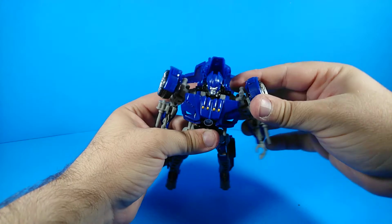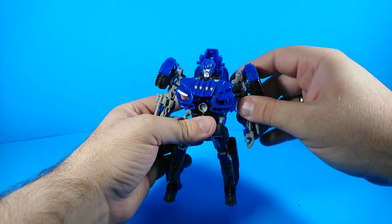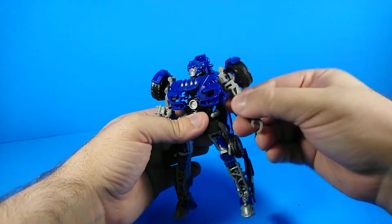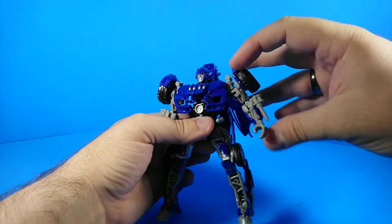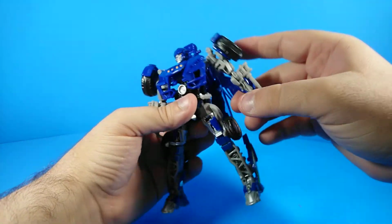His shoulders are on a ball joint here. They'll go out that much. They'll rotate around freely like so. He does have a transformation joint here, so you can get a little bit of a semblance of a butterfly joint in there. He's got an upper bicep swivel that is hindered slightly by this big old tire on his shoulder. He's got about 90 degrees of bend in his arm, which is about normal.